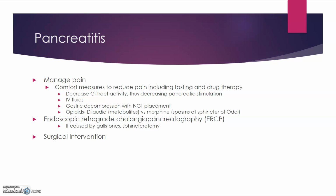For this, the ways that we manage it will be managing the pain. So of course, comfort measures to reduce the pain. We're going to decrease the GI tract activity and decrease pancreatic stimulation, so we might give them a little break from eating for a little bit. Treat with IV fluids for hydration. Gastric decompression, so put a nasogastric tube down and pull out some of the free air. And then, of course, pain management with some opioids. And with this one, Dilaudid is your best bet.